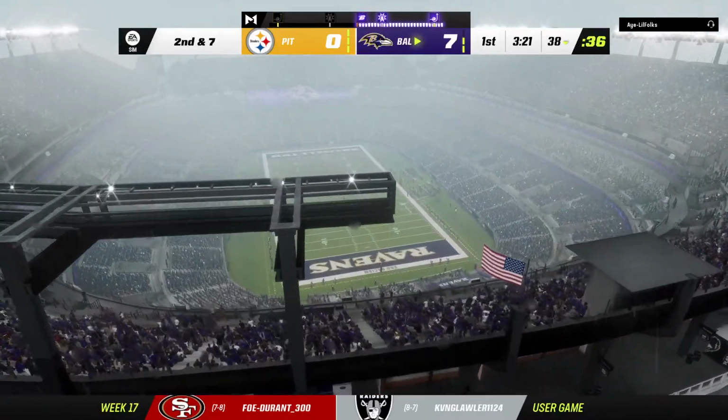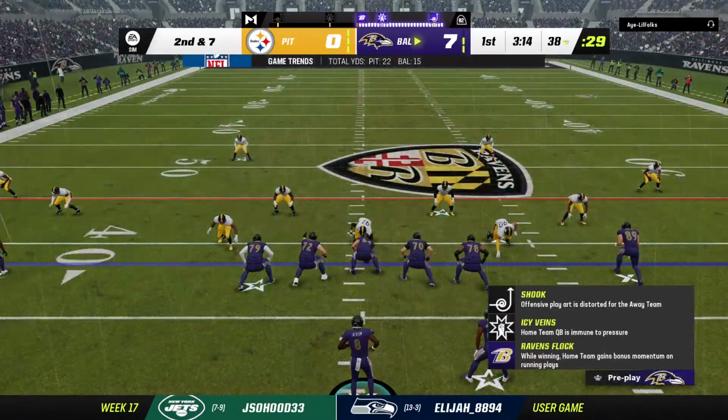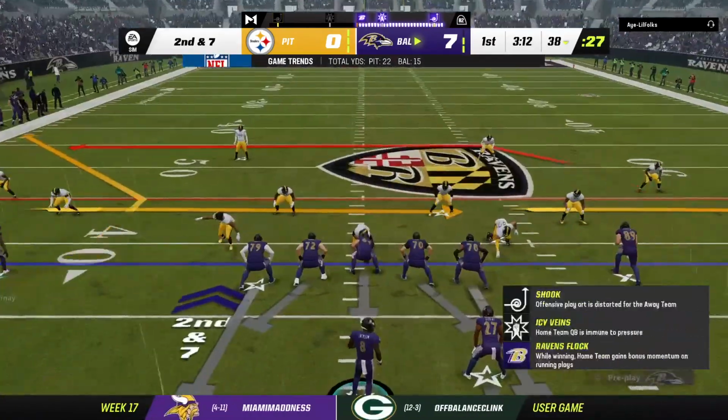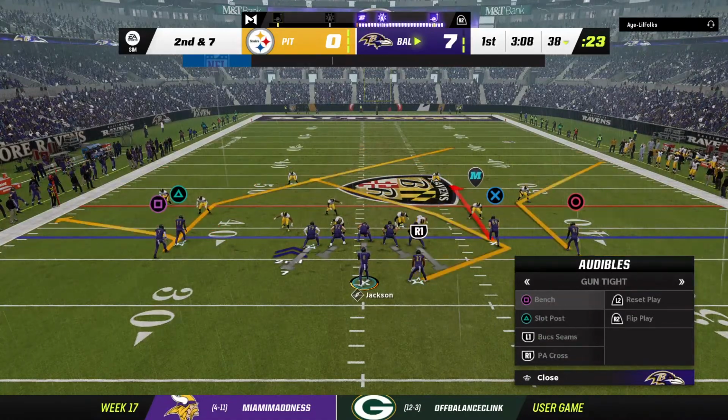Well, kind of a quirk in the schedule. These two division rivals didn't see each other much of the year. Their first meeting was just a few weeks ago, back in Week 14. And it was the Ravens getting the road victory in that one. So now they'll look to finish off the season sweep here in Baltimore.